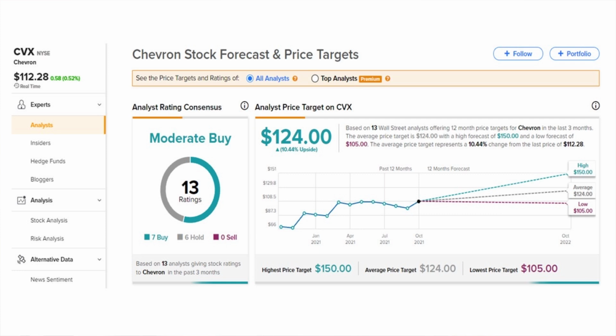7 buys, 6 holds, but 0 sells, guys. It's trading at $112.28 earlier this afternoon and has an over 10% upside to $124 in the next 12 months. So this, again, is a fantastic opportunity to get a 10% upside on the growth of the stock while receiving an almost 5% dividend yield.